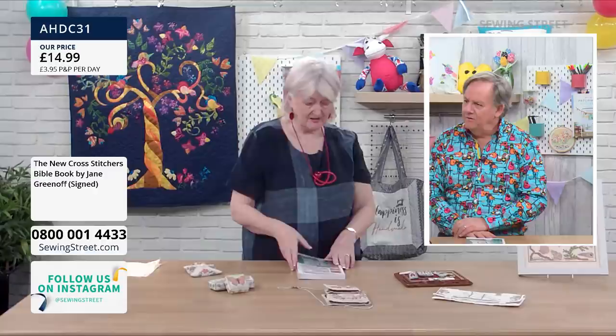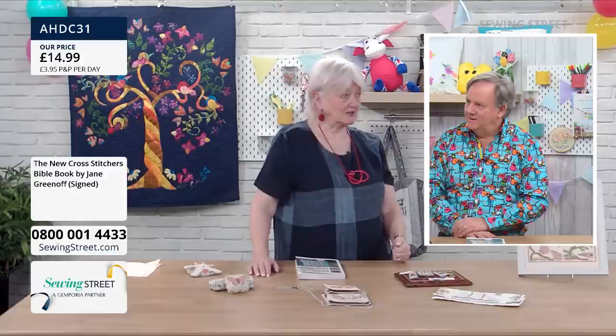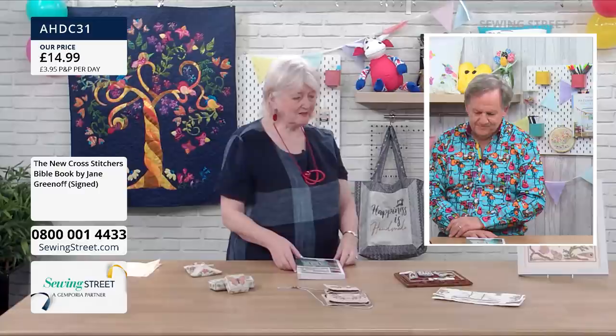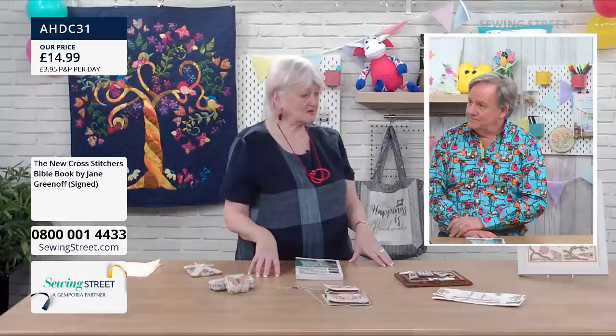And the original, I found it a very, very difficult book to do. Once you call something a Bible, you're exposing yourself, you're sticking yourself above the wall to get shot at. And actually I had a big fight with the publishers because in the original book, all the stitches were put separately in the index. And I had letters from people that said, how can you call it the Cross Stitchers Bible? It hasn't even got a French knot in it.